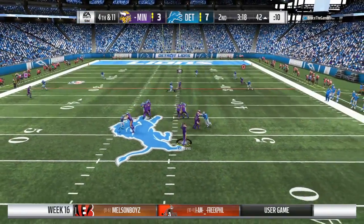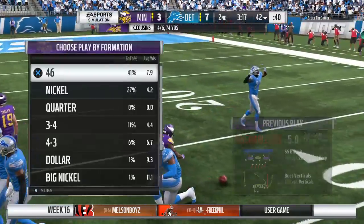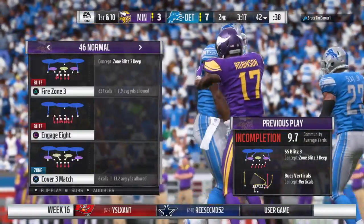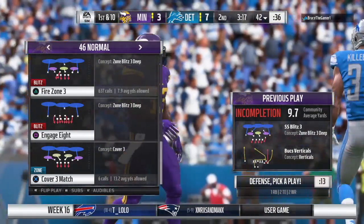Now Cousins on 4th down. And that is going to be incomplete. Boy, it looked like he had it and dropped it. And the Lions will take over. And he'll have a tough time living that one down.